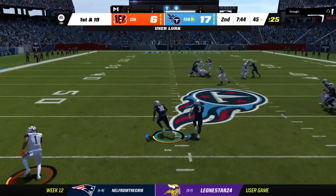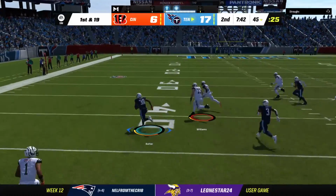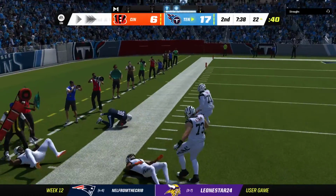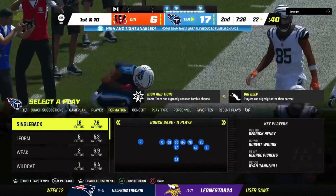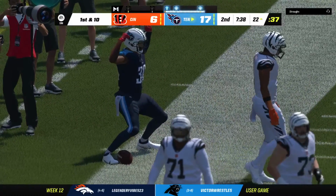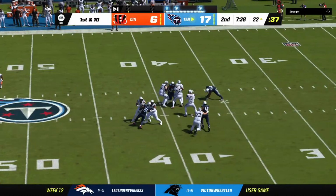Trying to get it to Chase, but it's intercepted. Picked off by Super Bowl 49 hero Malcolm Butler. You don't see this often. A quarterback of his caliber, 2 first-half interceptions. It's absolutely surprising because it happens so rarely.